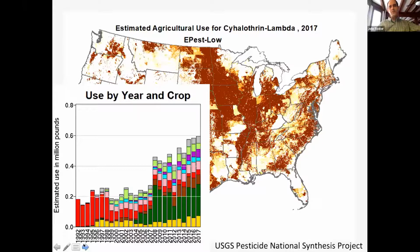And if we attribute this to various different types of crops, you can see the estimated use on the vertical axis over time. I didn't provide the legend here, but green is soybeans, yellow is corn, brown is wheat, and red is cotton. But anyway, it's continuing to go up over time. So it's quite clear that this is a very well-used insecticide.